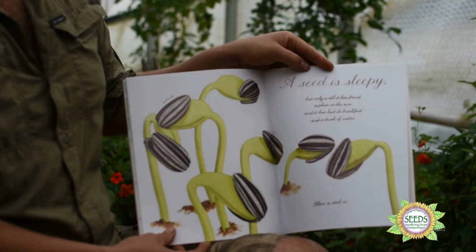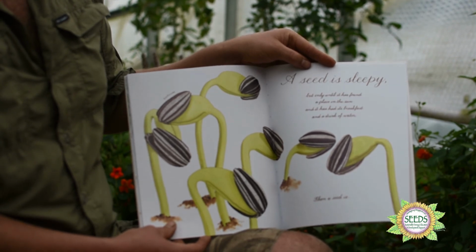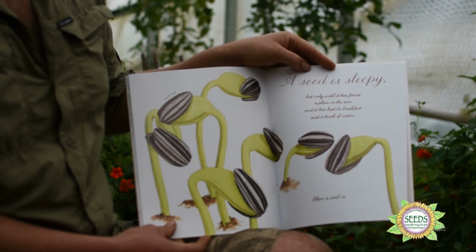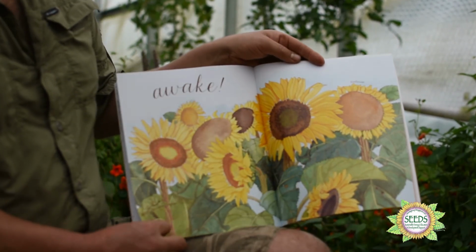A seed is sleepy, but only until it has found a place in the sun and has had its breakfast and a drink of water. Then a seed is awake.